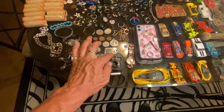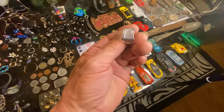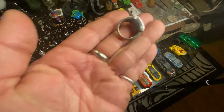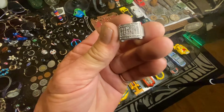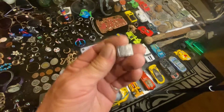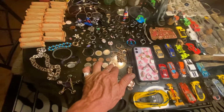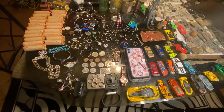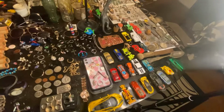Seven gold rings this year. And look at this bling bling. Someone is really upset for losing that ring. It's definitely a real 925 silver, and it's heavy. Man, what a find that is. Beautiful ring. So I had a really good year. Nice religious pendants and stuff. Man, unbelievable, huh? Found a lot of Hot Wheels and stuff, but those will go in my Hot Wheels garden.